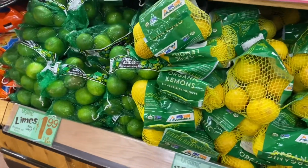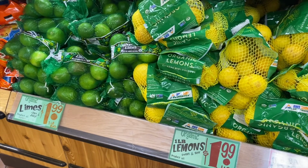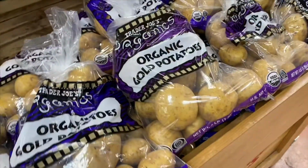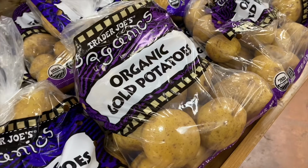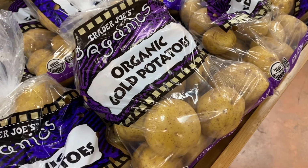Lemons and limes are another thing that you're going to want to stock up on, and I love Trader Joe's. They have so many organic options for you to choose from at reasonable prices, so stock up on your citrus. So here are some gold potatoes, organic gold potatoes, and I'm going to pick up a bag because we're going to use them later. You'll see why, and they last really long, so I always think potatoes are a great pantry item.